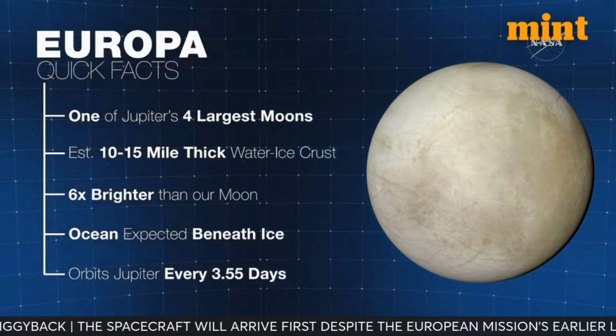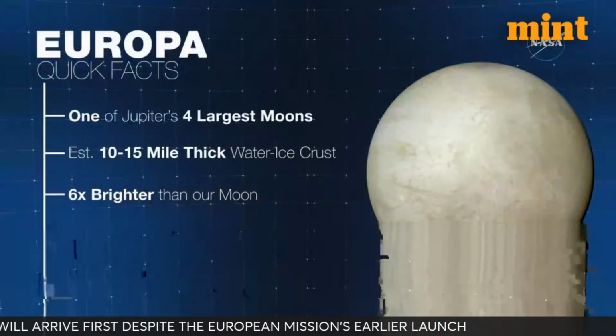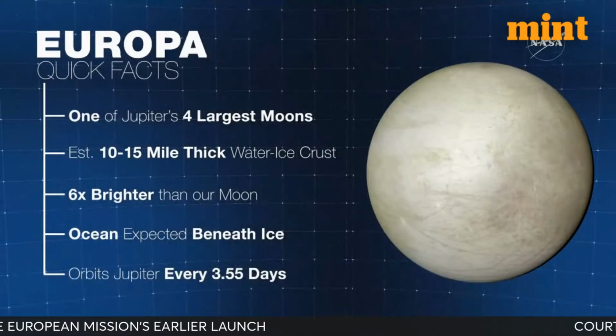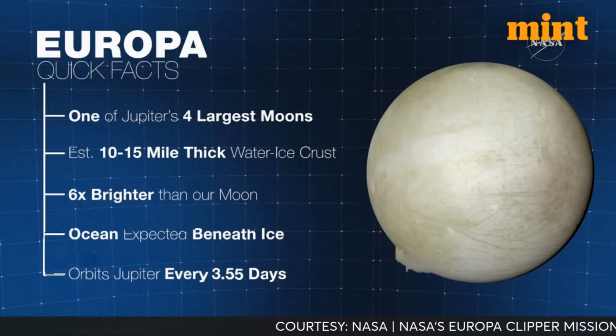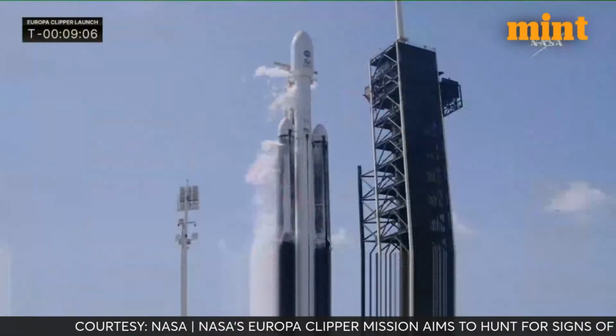There is strong evidence of an ocean beneath that icy crust that could hold over twice the volume of Earth's oceans. And Europa orbits Jupiter every 3.5 Earth days, with the same side always facing the planet. That is super fast. Think about that for a second. 3.5 days to orbit Jupiter.